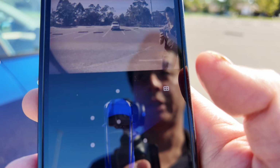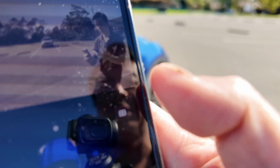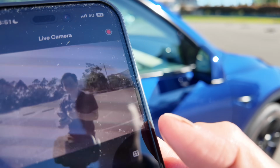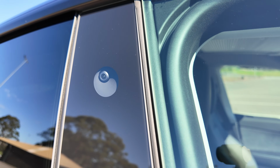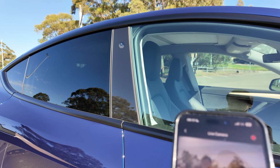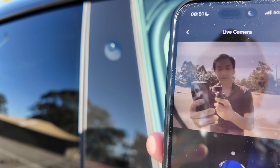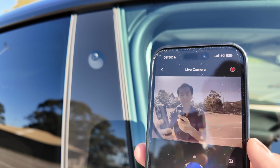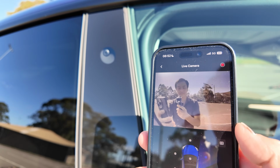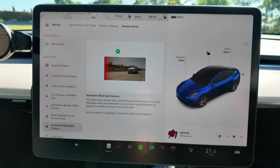So that's sort of looking forward from that side. You can see me coming into shot pretty soon. There I am. And that is the camera right there. So this is the one they're referring to on the side of the car. So there I am. I'll just walk a bit closer to it and zoom in on it too. So there I am, recording in real time. And there's one on the other side of the car too. So that's quite nifty.